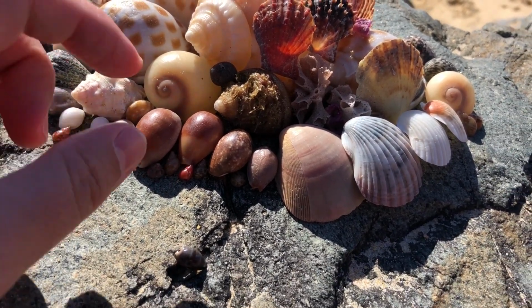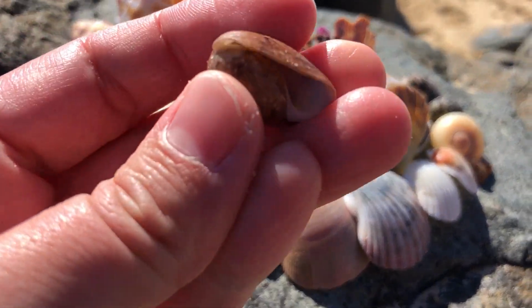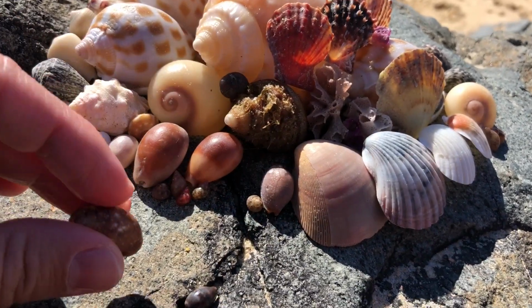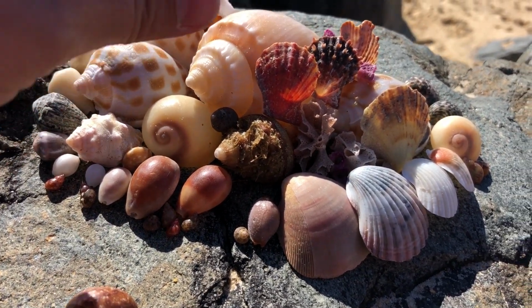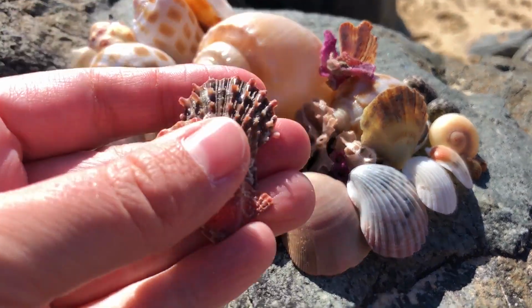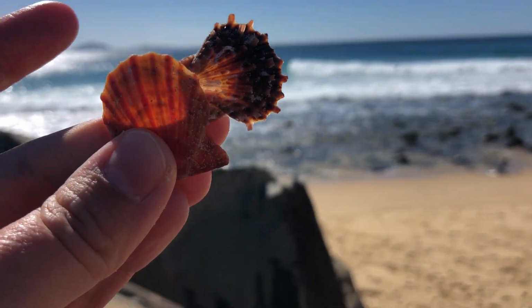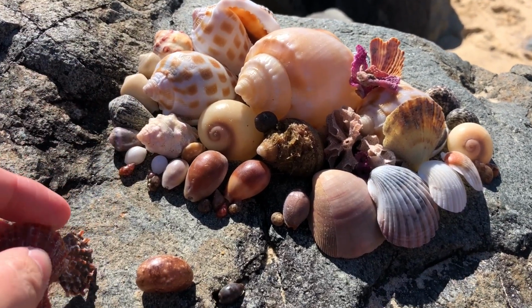I'd also like to give a special mention to the very, very pretty brown bubble shell. That one is quite nice and large for the species that it is. I was quite happy with that. And you know what? I do want to give a special mention to these scallops. They just look so nice with the sunlight coming through them a little bit. They're very, very cute. They can have a special mention.